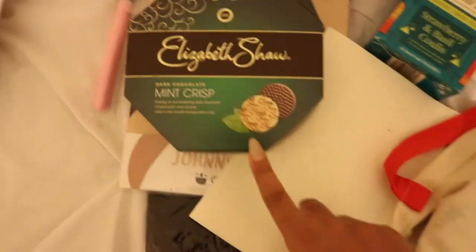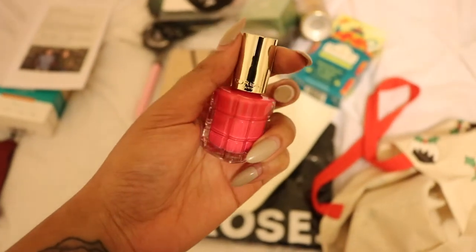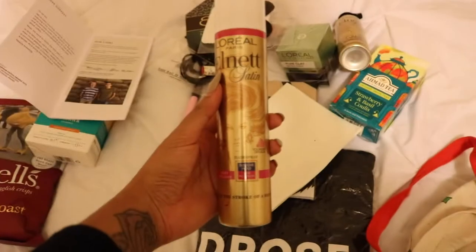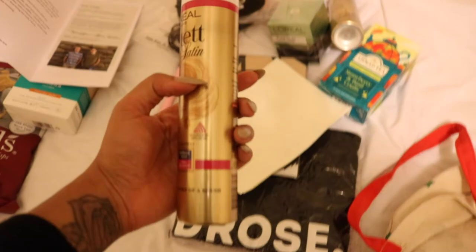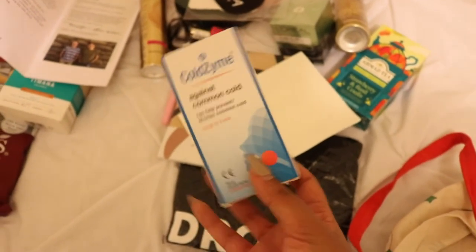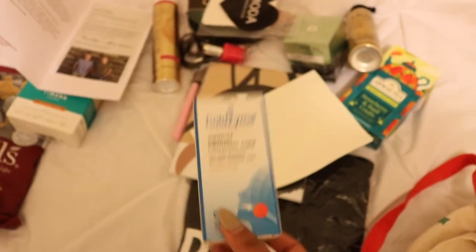Elizabeth Shaw Mint Crisps. This is 226 Nymphia. Oh, it's by L'Oreal again. That's a fun colour. L'Oreal Elnette Spray, which I will probably use tonight actually, because I'm going to put my hair into Bantu knots again to preserve my curls. So I'll just probably spray it down with that to make sure it holds throughout the weekend. So necessary. Cold Seam Against Common Colds. Definitely the right time of year for this.